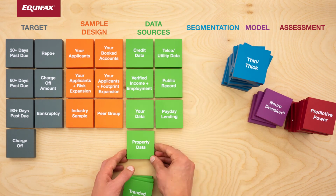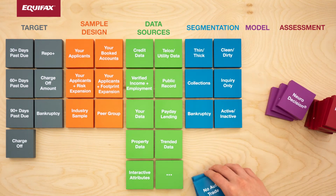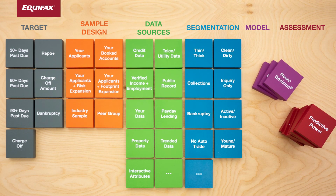To maximize model performance for these specific goals, Equifax brings a large and diverse collection of high-quality standardized datasets that can be used in conjunction with your existing datasets or as a standalone solution. Datasets are then segmented using a wide range of segmentation techniques to identify subsets of your customer base where specialized models will deliver better performance.